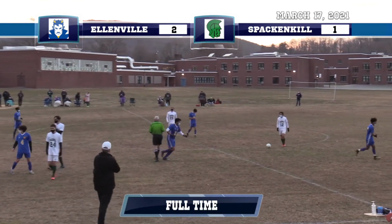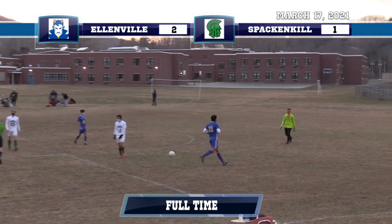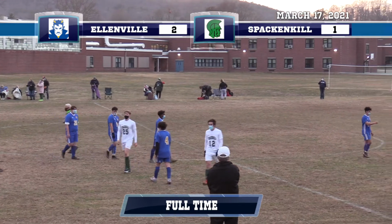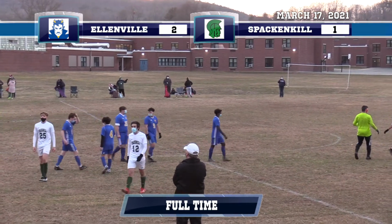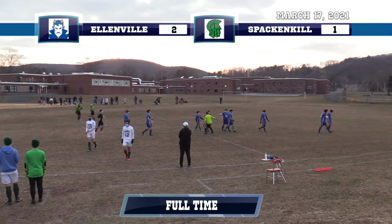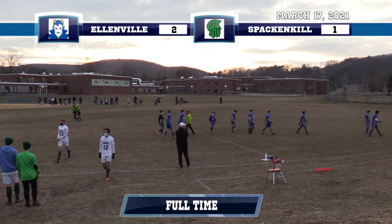There's my guy, Chris Leon, the 21. I haven't seen him for a long time, but I knew that was him right away from his, let's say, angry celebration. He was happy, and yet he threw the ball down like he was mad. And that's just Chris Leon for you. So great job to the Ellenville Blue Devils.